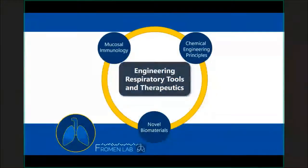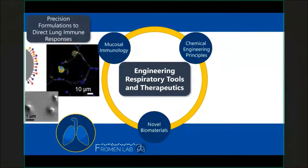So this is what my lab focuses on. We're a chemical engineering lab, and so we think about aerodynamics, we think about immune engineering, which requires us to know about the mucosal immunology, and then we're able to design new materials at that interface to drive new responses. And so our lab really has kind of two divisions to it. The one that I'll talk about today is how we think about designing our therapeutics, what they have to look like, how is the chemistry oriented at the surface so they can control and direct immune responses in the lung. That has broad implications to lots of different diseases.